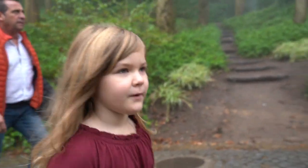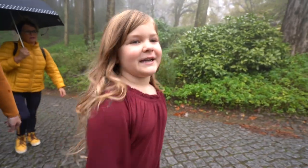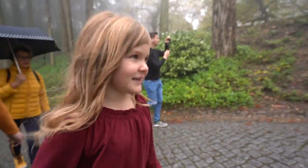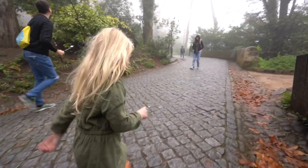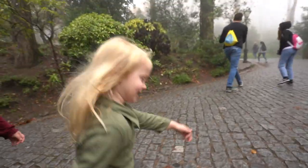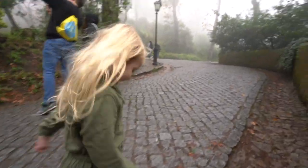It's a long walk up the hill. It's raining. Do we have any umbrellas? No. Hello, the stag. Chloe's weeding. I'm weeding the rain.